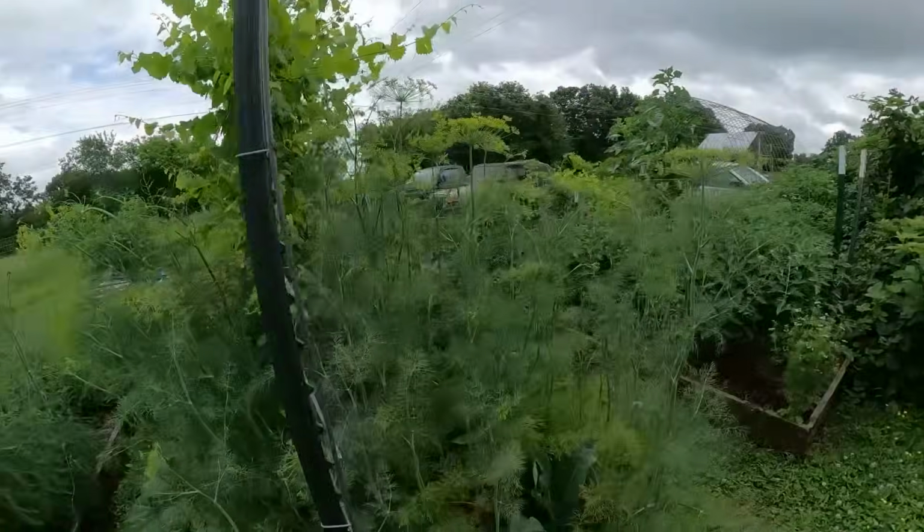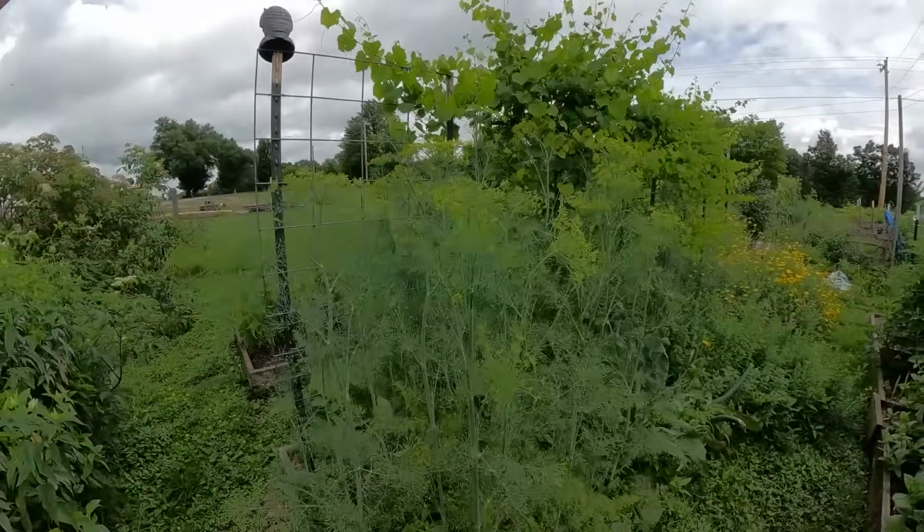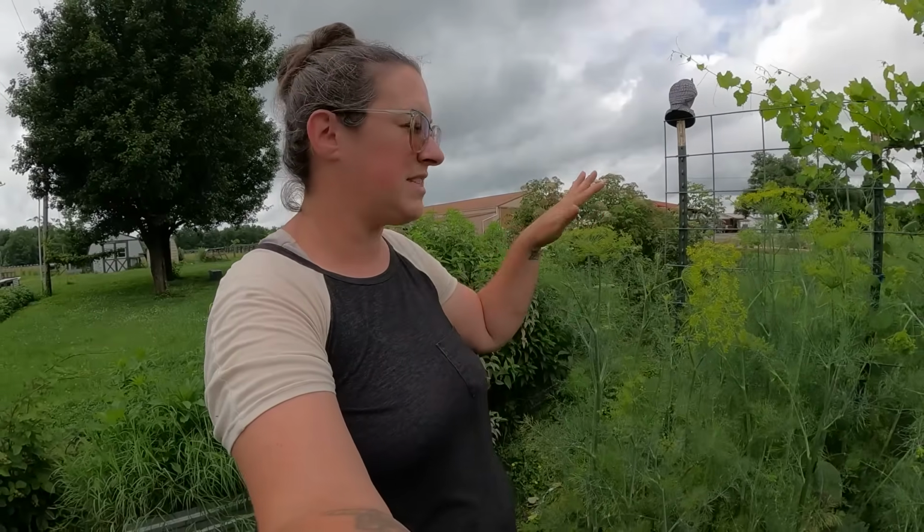Out in front of the muscadines, I have our volunteer dill patch, which has started to flower, which is exciting. Now, I had planted some cucumbers that the birds took out. Ideally, I'd like to have my cucumbers coming to maturity in time to pickle them with some of this fresh dill, but I don't have that this year.